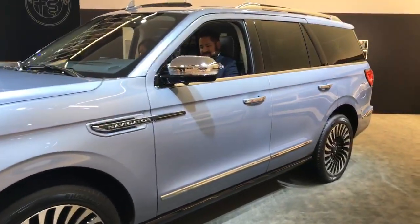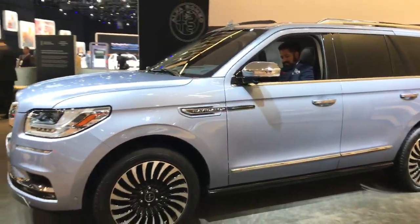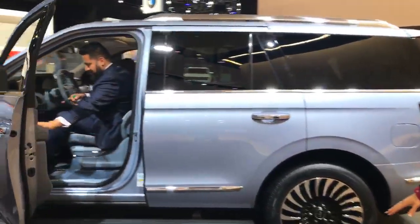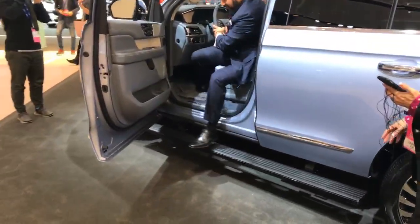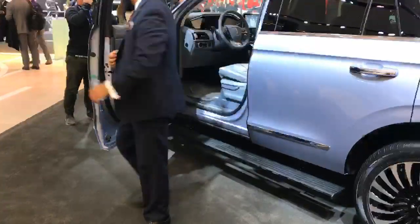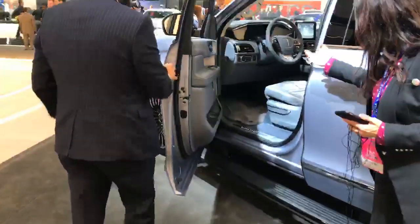There's someone in there, so we're not just going to intrude on them, but maybe we can peek around the corner and look at that. So you open it and the running boards drop down. We've seen that before in other brands. Take a look inside.